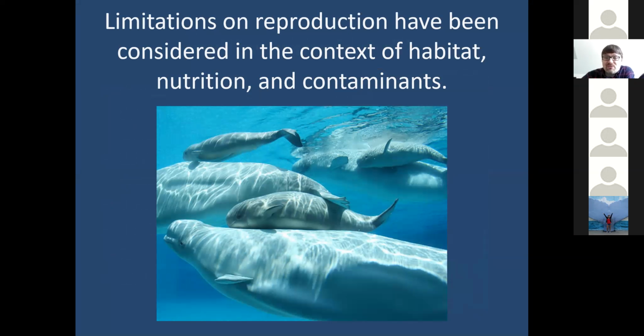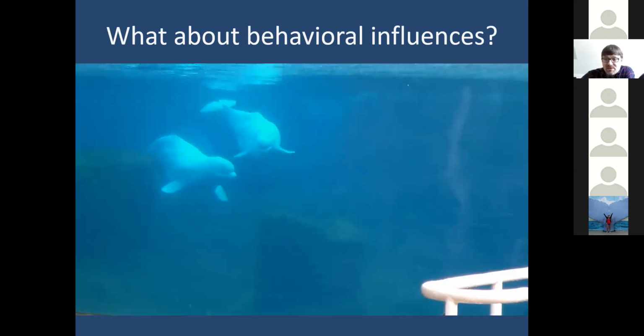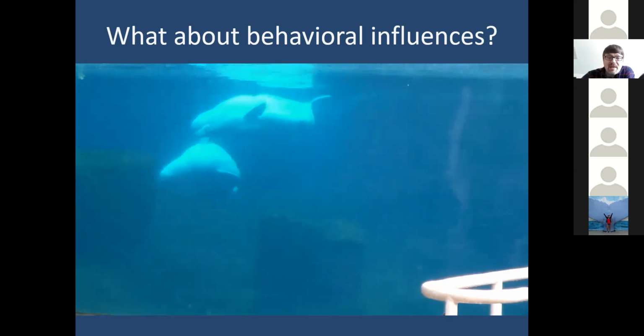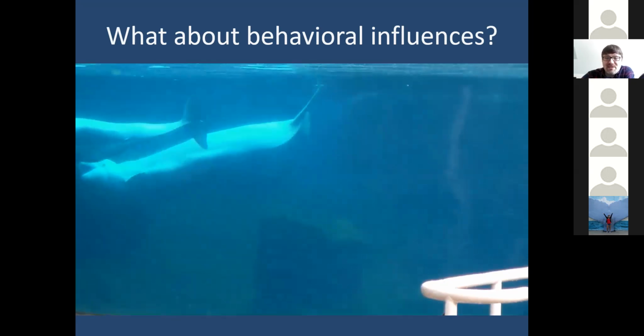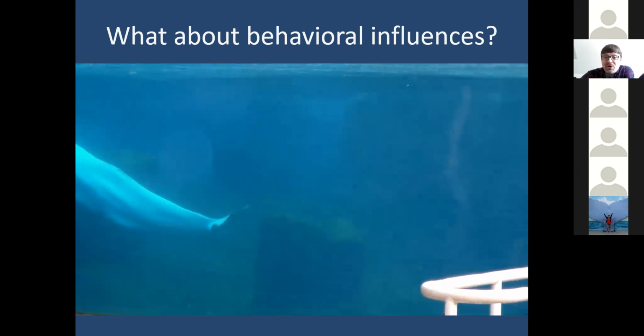And there's a lot of this research out there. One thing that's been understudied is the impact of behavioral influences. Certainly when animals are going to breed, there's behavior involved. And sometimes this behavior can be really complex, and it can have impacts on whether or not breeding takes place in the first place. And this is completely unknown for beluga whales.